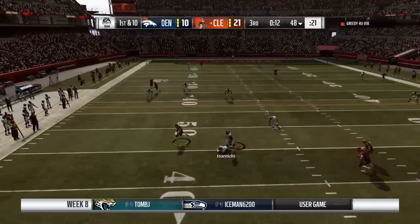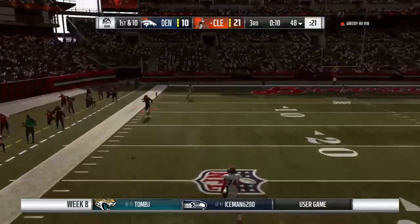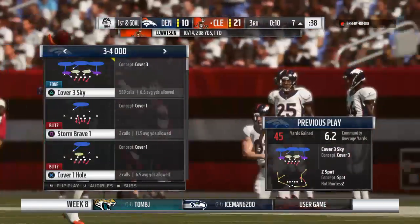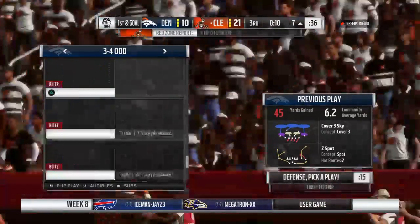Steps away to his left. Now he'll square up and throw deep left. And at the 7-yard line, the catch is made. It's a big play there for the Browns.